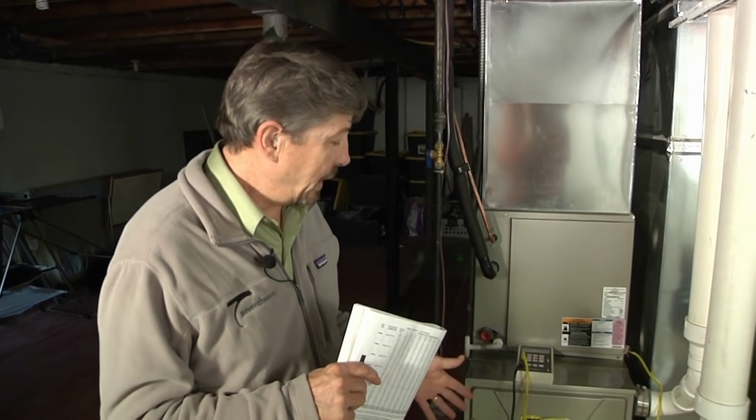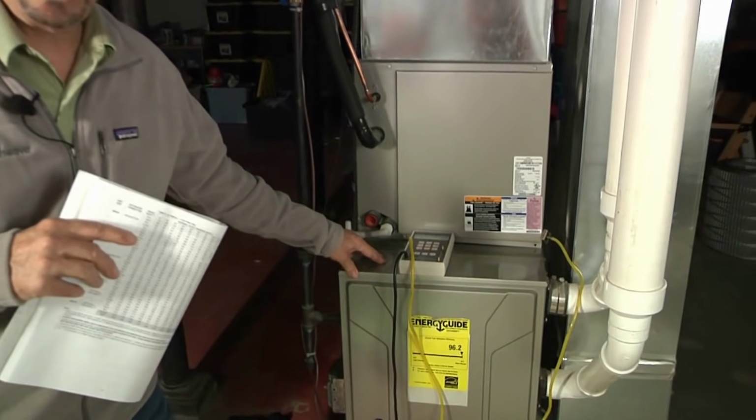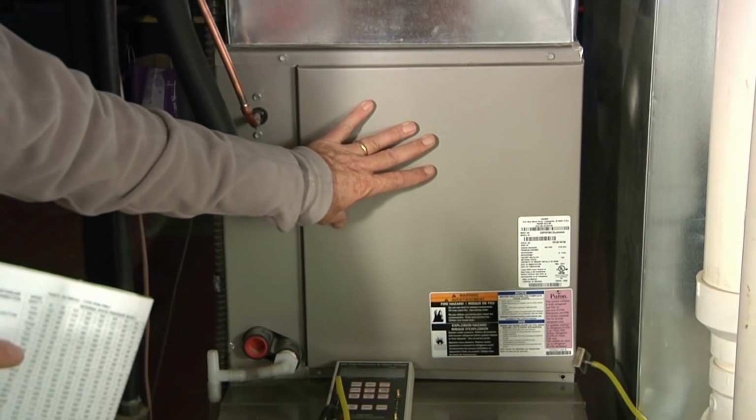So another way to measure airflow is to take some static pressure measurements at different places in the system, and then take that information to the manufacturer's literature, where we can look up airflow as a function of static pressure. And we've really got 2 choices here. One is this static pressure rise across the air handler itself, and the other one would be the static pressure drop across the evaporator coil.